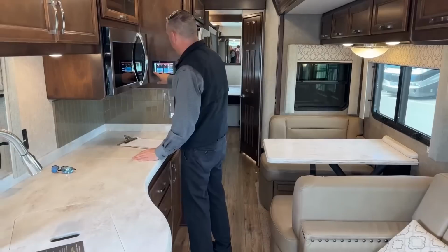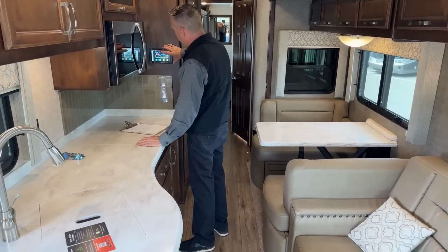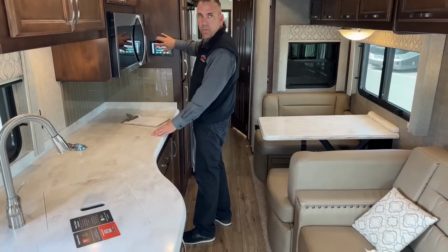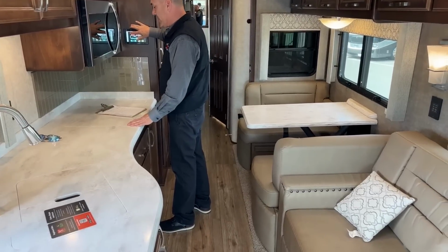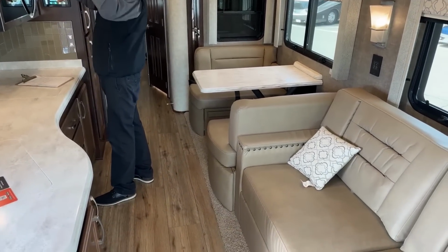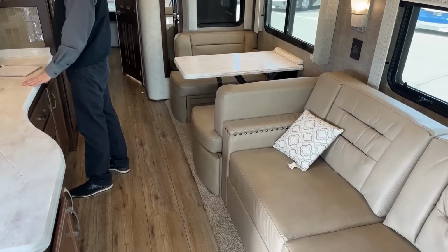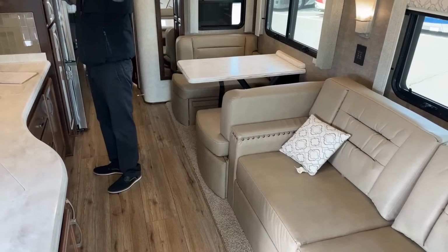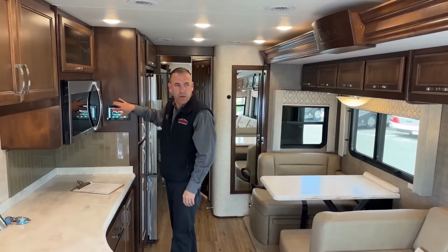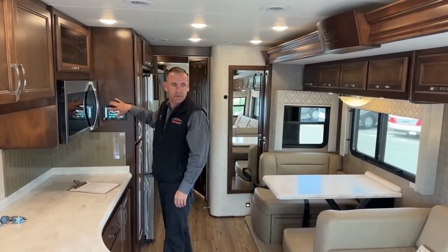So the length on this coach is 40 feet 2 inches. The width is 7 foot 9 inches, and the height is 12 foot 10 inches. So just under 13. And your interior height in this coach is 7 foot. I'm 6'1", I got plenty of headroom here. Feel like I'm in a house. Nice big 3 foot deep slide.